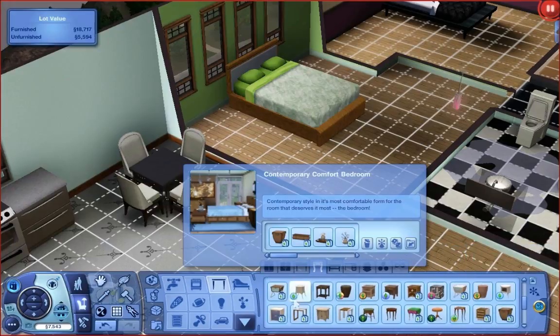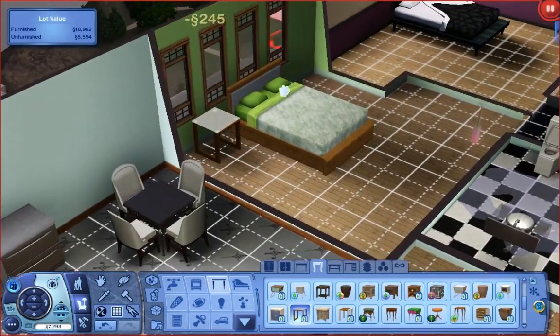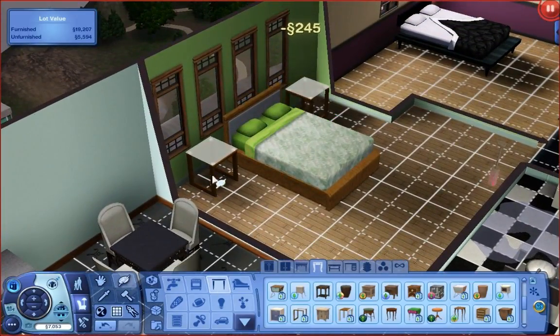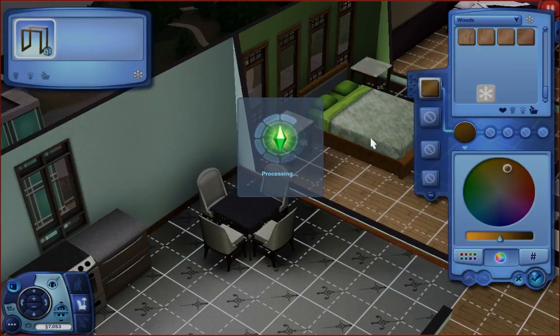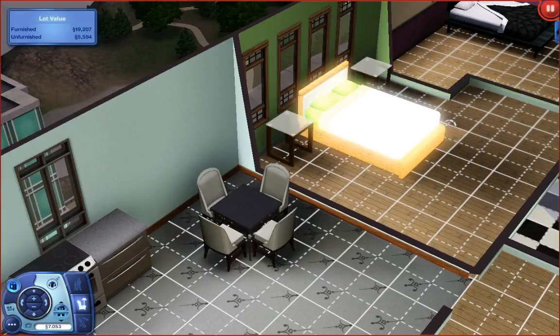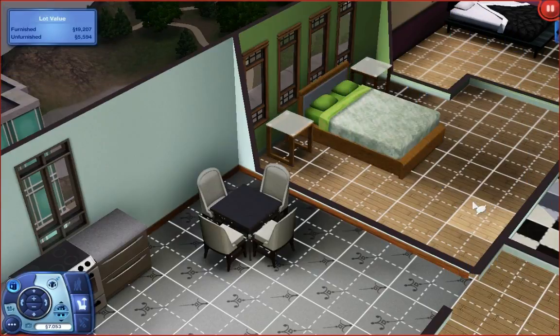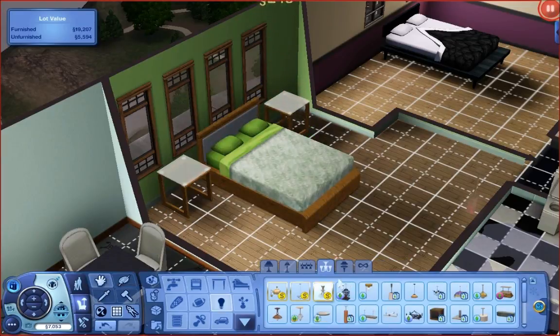We will give it this one. No, actually, I like the glass table. Oh my gosh, I'm so picky. If you know what set that's from, let me know. I'm curious, but too lazy to check. I don't even know what set that's from, which is really sad. Go ahead and customize it. Okay, we're almost done here. There we go. Okay, some lamps.